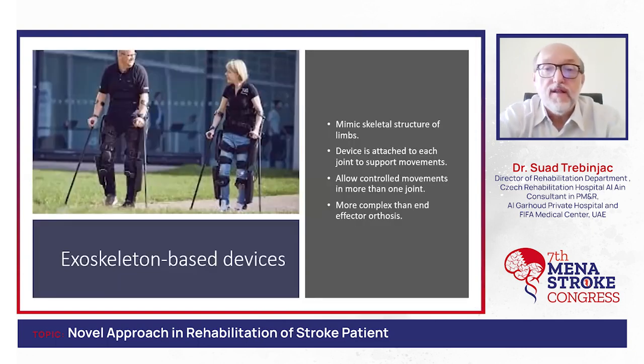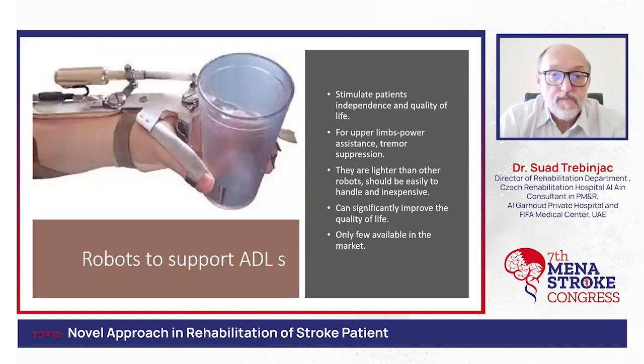Exoskeletons are different from end effectors because they are attached to several joints, so they are controlling movements on more than one joint. That's why they are more complex. They mimic skeletal structures and are attached to each joint to support the movements. Most of the time they are used for ambulation training to improve the gait of patients with a stroke as well as other neurological conditions.